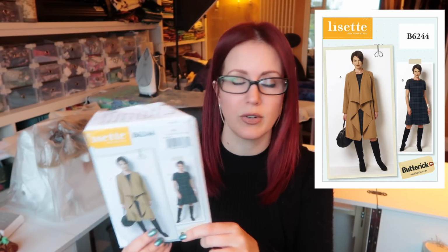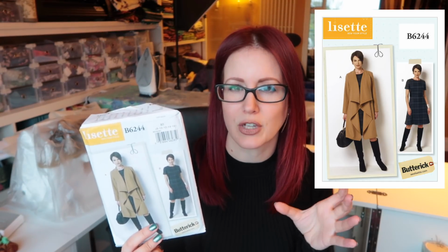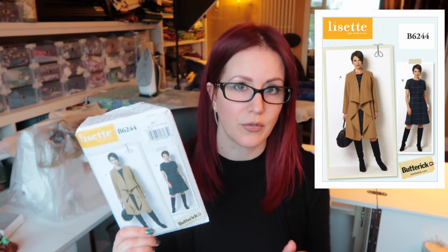The dress in this one's really cute as well, actually. It's got some really nice little panels in there that you could add different types of fabrics into. So yeah, I do have plans to make myself another coat.